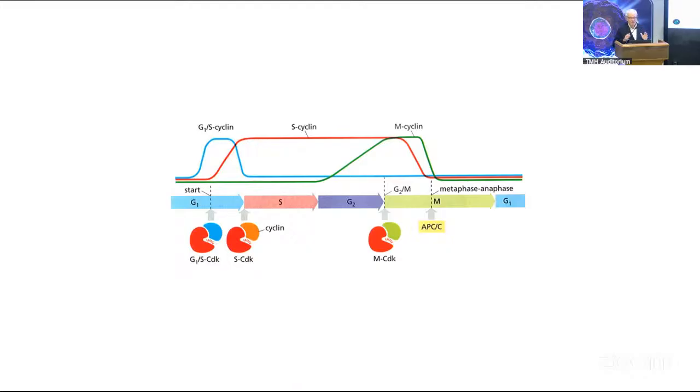In many organisms, including ourselves, there is a range of different CDKs, 4, 5, 6, even more actually, but they get more diverged. But 4 to 6 have been implicated in the cell cycle, and also a similar family of cyclins called B cyclins, A cyclins, D, E, and so on. So the combinatorial series is quite significant.